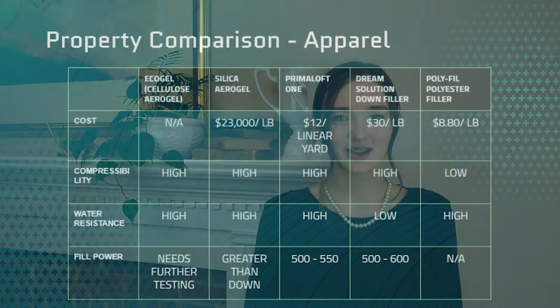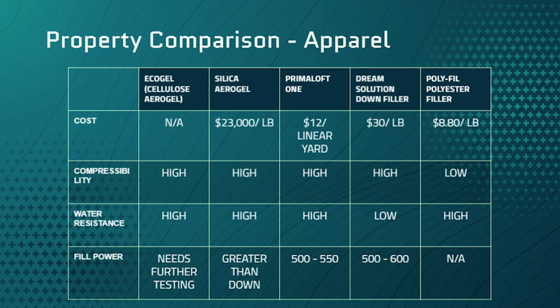As compared to Primaloft, EcoGel is able to provide significantly more insulatory capabilities with just 25 millimeters of thickness, while simultaneously maintaining breathability. Since EcoGel's production process is less energy intensive as compared to silica aerogels, the product will also enable viable production costs and market price.